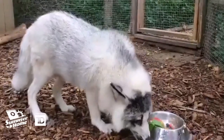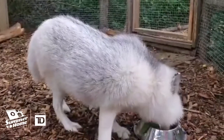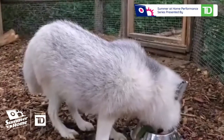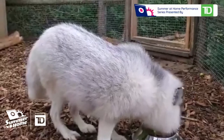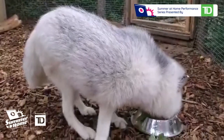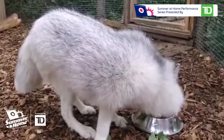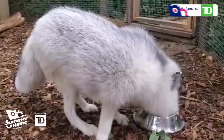Dakota was brought to us after being found running around in the community and confiscated by the Ministry of Natural Resources and Forestry because he was wearing a collar. It is against the law in Ontario to have native species as your pet, and that meant Dakota had to find a new home where he was allowed to be living. And since we're licensed to have wild animals here at our facility, this was the perfect home for him.